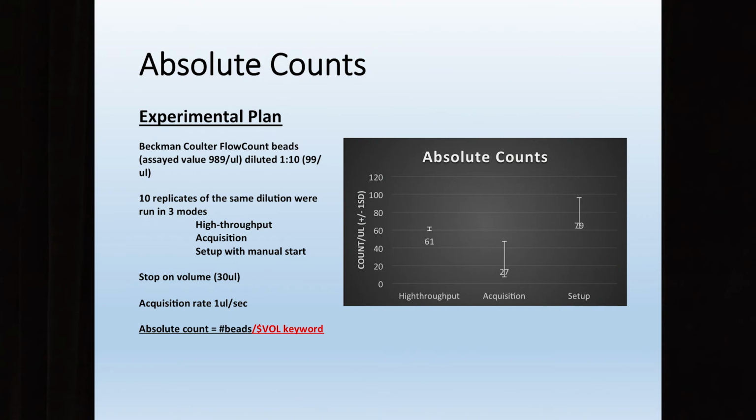So by way of background, we had this theoretical controversy in the lab. And I said, no, you have to do that. If you're doing absolute counts, you have to do high throughput. And Christine said, no, I think if you just kind of wait for it to settle down a bit and then tell it to record, you're going to be probably equivalent. So we thought, okay, we're going to test 3 modes. We're going to try high throughput mode. We're going to try acquisition mode that we pretty much knew wasn't going to work. And we're going to try Christine's method, which was acquisition mode, let it stabilize, on setup mode, let it stabilize, and then record.